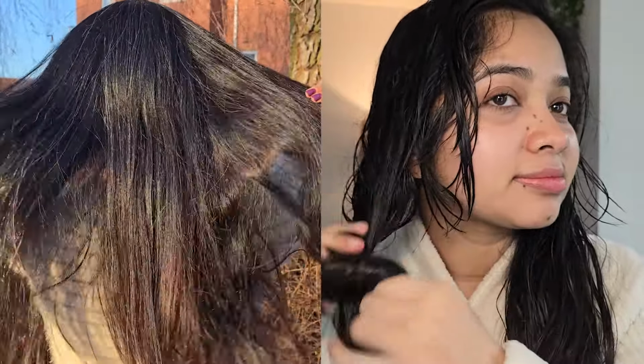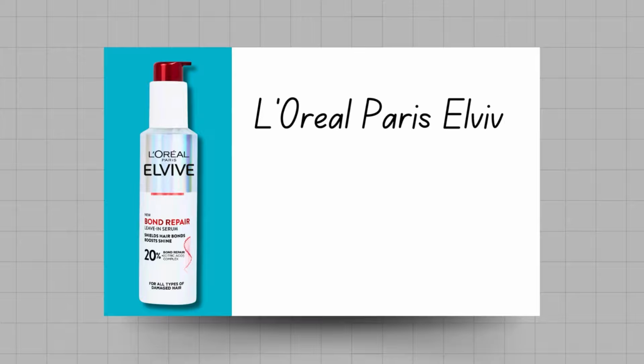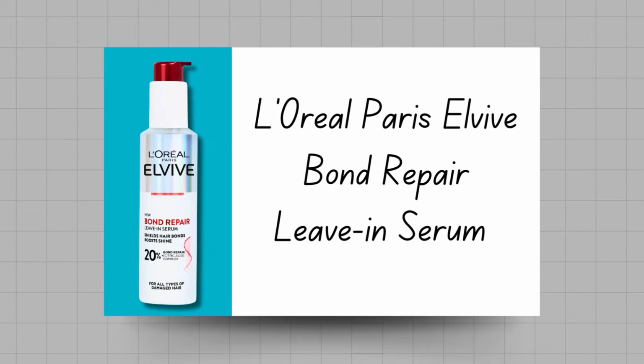After washing your hair, apply a generous amount of leave-in conditioner to the lengths and ends. Not only will your hair feel softer, but it will also stay silkier for longer. L'Oreal Elvive Bond Repair Leave-In Serum is my go-to product in this category.